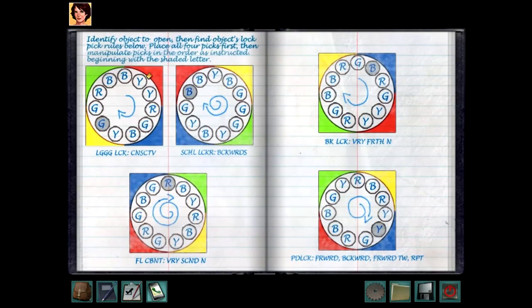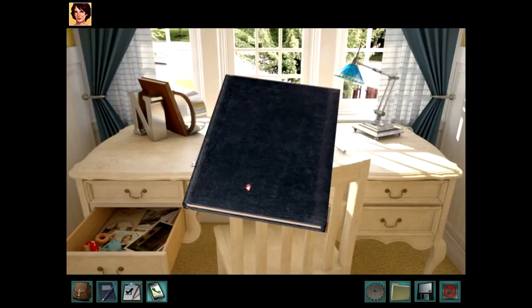Anything in here? What's this? Whoa. Identify object to open, then find object's lock, pick rules below. Place all 4 picks first, then manipulate the picks in the order as instructed, beginning with the shaded letter. I'm sorry, what? Okay, identify object to open, then find object's lock, pick rules below. Place all 4 picks first, then manipulate each pick in order as instructed, beginning with the shaded letter. Oh, so depending... Okay, that's an odd one.